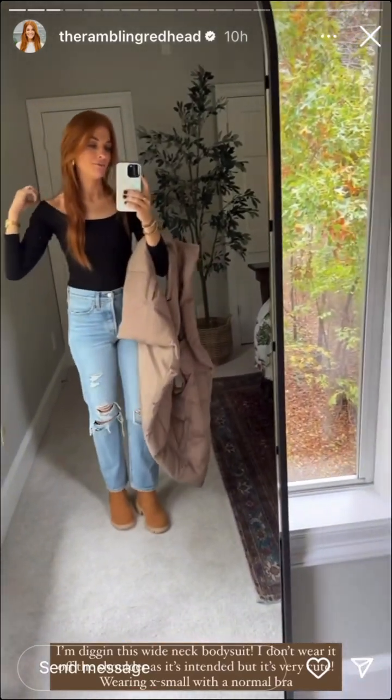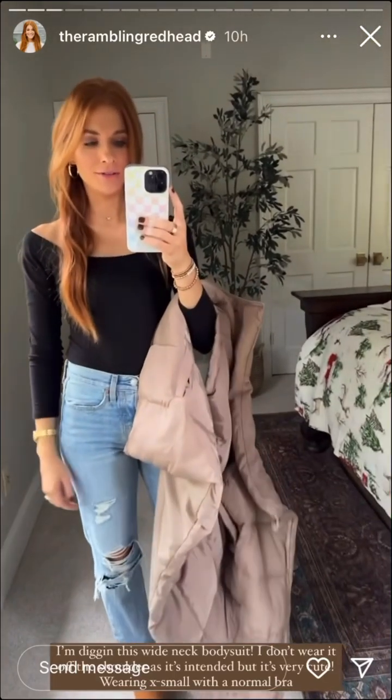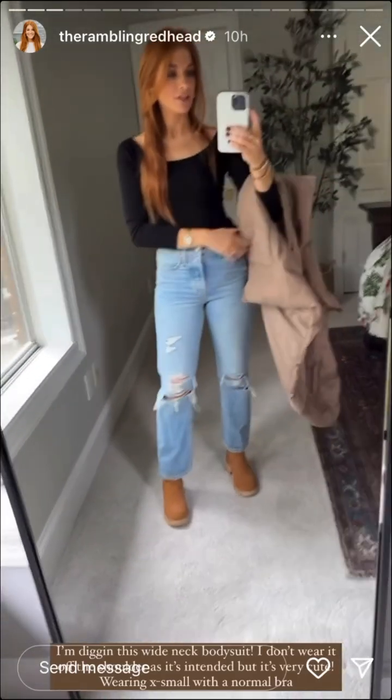I don't wear off the shoulder stuff ever. But I actually think that's really cute. It's just too cold. I don't know why that 1 inch of fabric on my shoulder makes a difference, but it does.